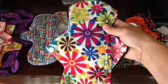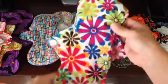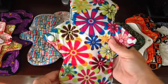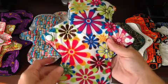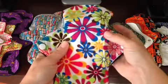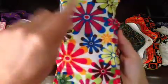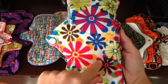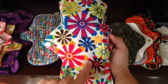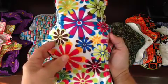Now this is Orgopads, and this is their discontinued round style. I bought this because it was on sale. Their discontinued style is quite a bit marked down, and so I ordered some of these. Now it has Zorb, and I was curious. It has Zorb for the core, but I don't know if you can see that the core stops at the wings. It also has an extra strip here that I was curious about. So it has one full length of Zorb, and then a rectangular strip right here in the middle, an extra layer of Zorb.